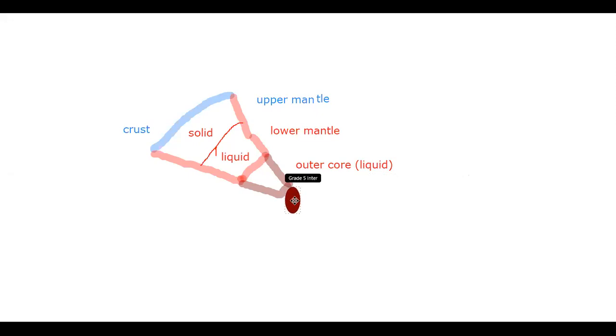So this is the inner core, and as we said, it's solid. Why is it solid again? Because of the heat and pressure.